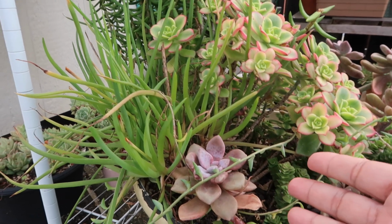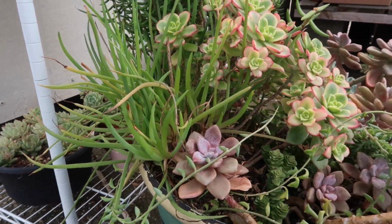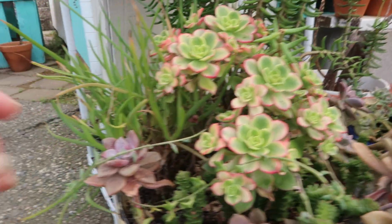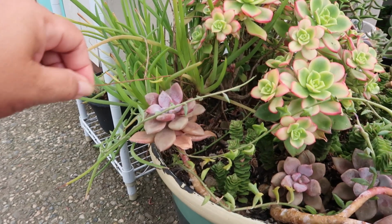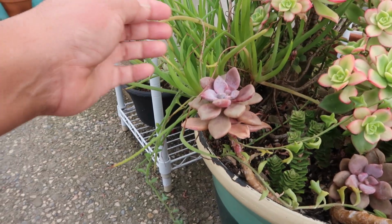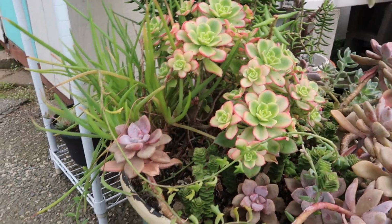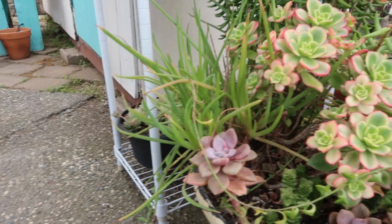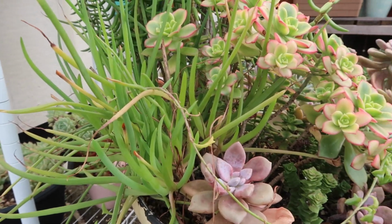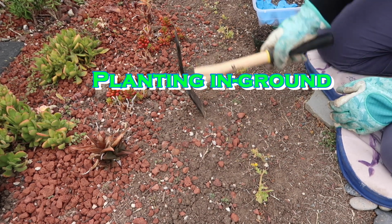This is what I mean. Look at the contrast of the red edges and the pink against the lime green, and this is how it looks. So if it's in a container like this with all kinds of different plants in it, it usually just stays small, so it won't be overtaking the whole planter. This has been here for a couple years now, so it's a very, very well-behaved plant.